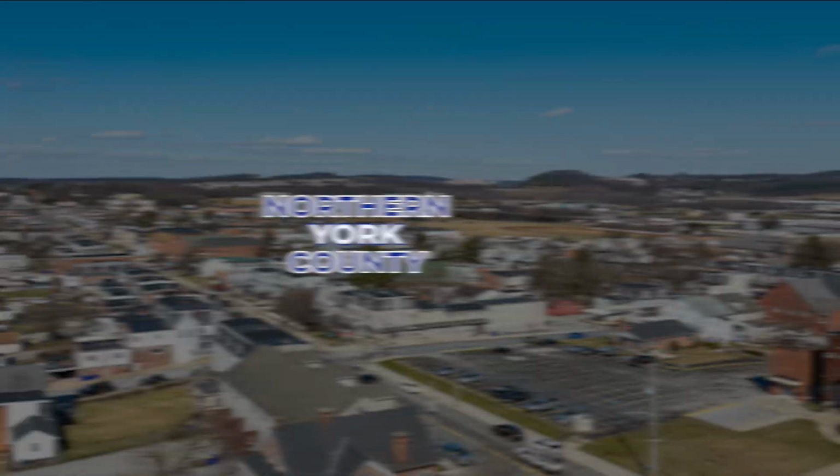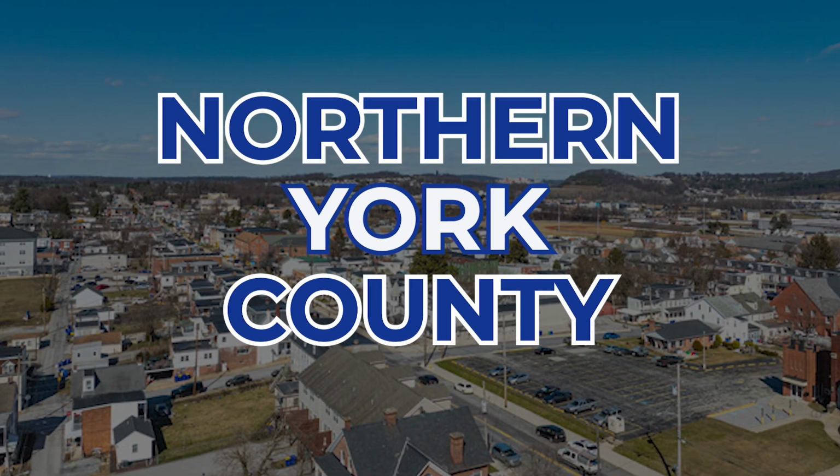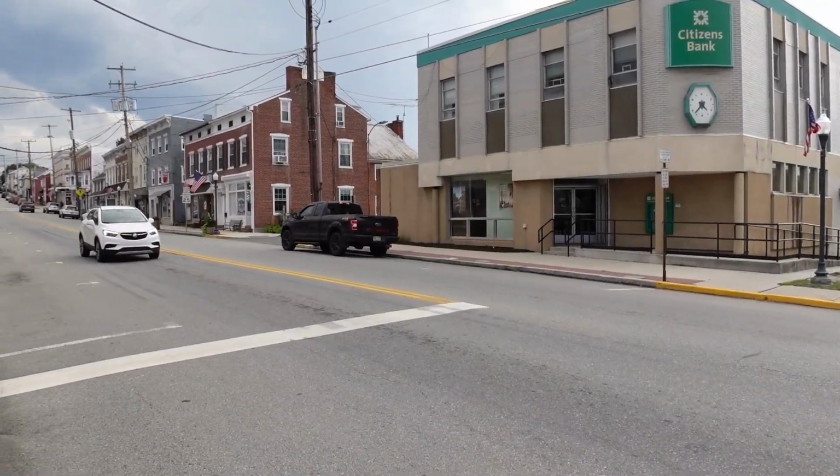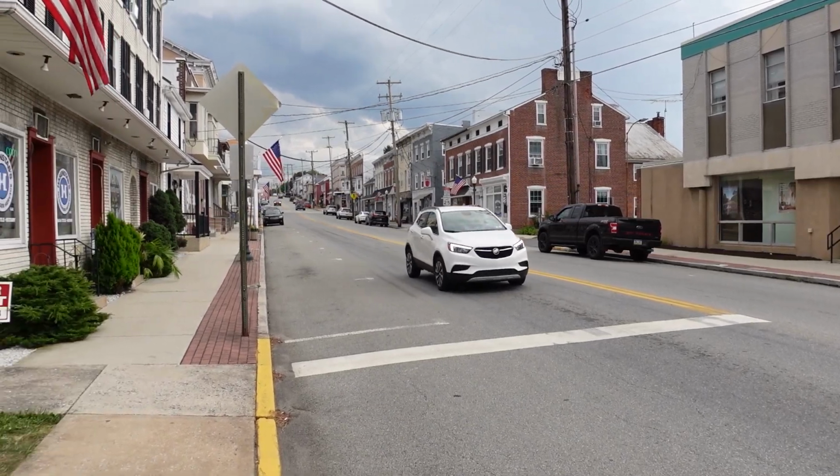Welcome to Northern York County. Whether you're moving here for the rural beauty, charming towns, or rich history, there's something for everyone. We're here in the square in Dillsburg right now, which is one of several towns we're going to show you on this beautiful day. Some of our area's most beautiful towns and neighborhoods are located right here in Northern York County, including some of the best outdoor recreation in the entire state, with places like Ski Roundtop and Pinchot Park.